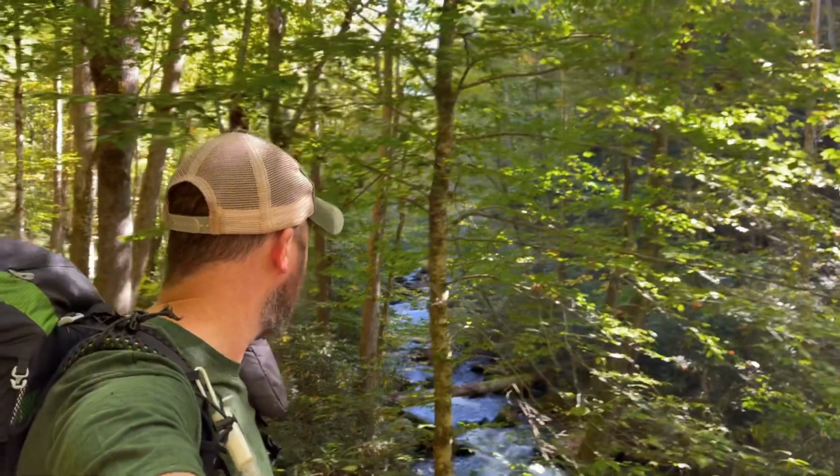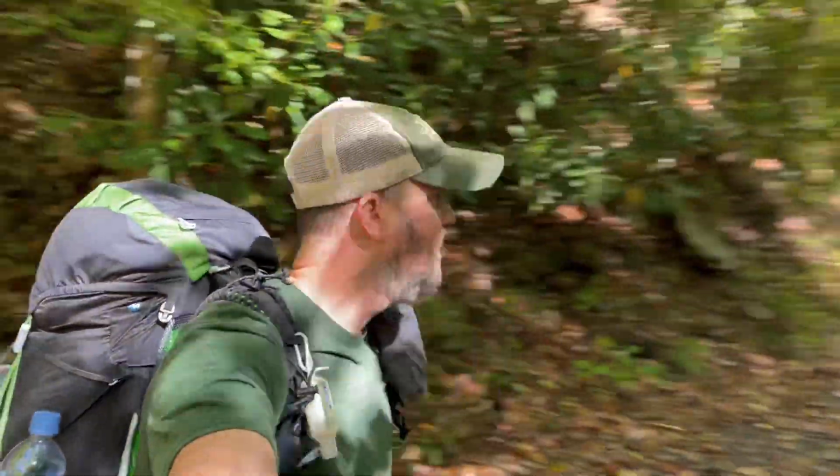Alright, it's Wednesday, October 20th. I'm down here in the Smokies. Drove down here, left early this morning. Parked at Twentymile Ranger Station, and I'm on the trail at 11:30.